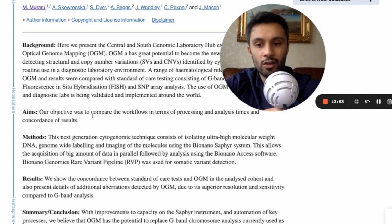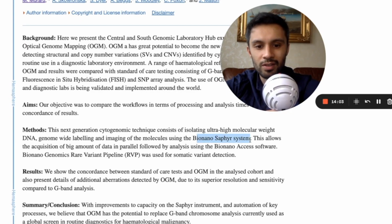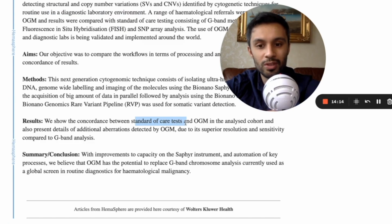In this publication, the objective was to compare the workflow in terms of processing and analysis times and concordance of results. So they used the Bionano Sapphire system. Their results showed concordance between standard of care tests and optical genome mapping in the analyzed cohort, and also presents details of additional aberrations detected by optical genome mapping due to its superior resolution and sensitivity compared to G-band analysis.